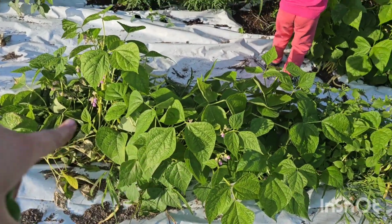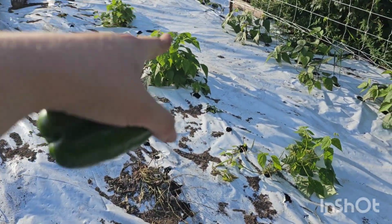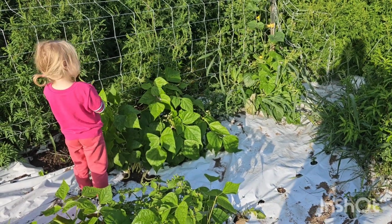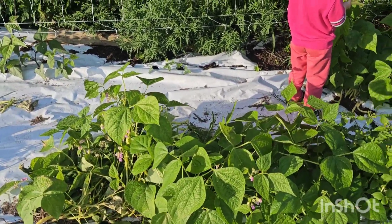We need to pick these yellow beans. These are the survivors of the yellow beans. They're kind of spotty. This was a whole row. I had like 50 yellow bean plants in here, and the piglets kept getting out before we ran the electric wire. So these are the survivors, but they are still giving us quite a bit, and we really need to pick them.